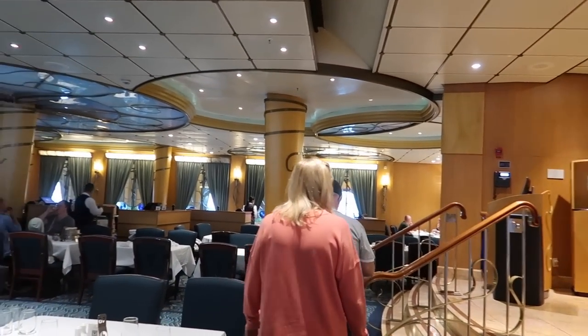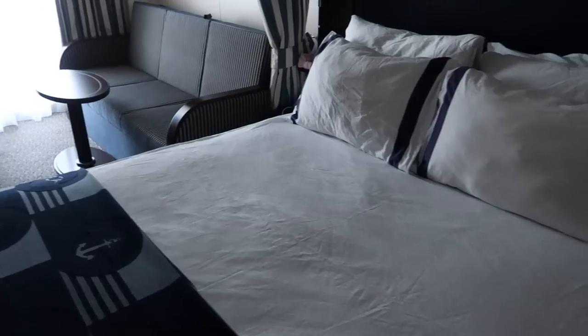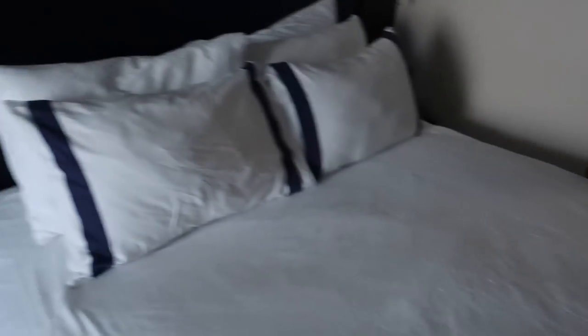Now it is time to head back up to the room, do a little bit of relaxing until we dock and catch a can. We were gone at breakfast for maybe an hour, and our room host already managed to turn down our room for the day. Well, not really turn it down. It was the midday service, but you guys know what I mean. It's so nice to come back to a nice clean room.